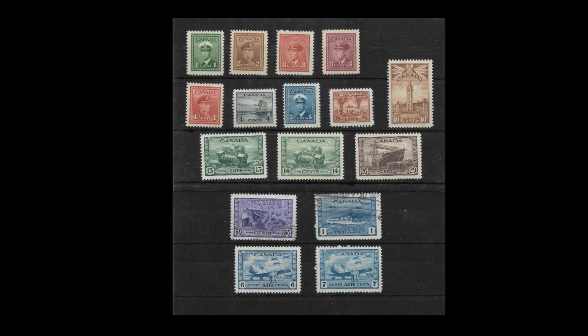You have 1, 2, 3, 4 and 5 cent stamps featuring a picture of King George VI with a common design. But you also then have a 4 cent stamp, which is an image of grain elevator in Canada. You have an 8-cent stamp, which is a farm scene, both of these in small formats. Then in larger format, you have a 10-cent of the Parliament buildings. And none of those three have a common design at all, and they don't match the design of the King's stamps.